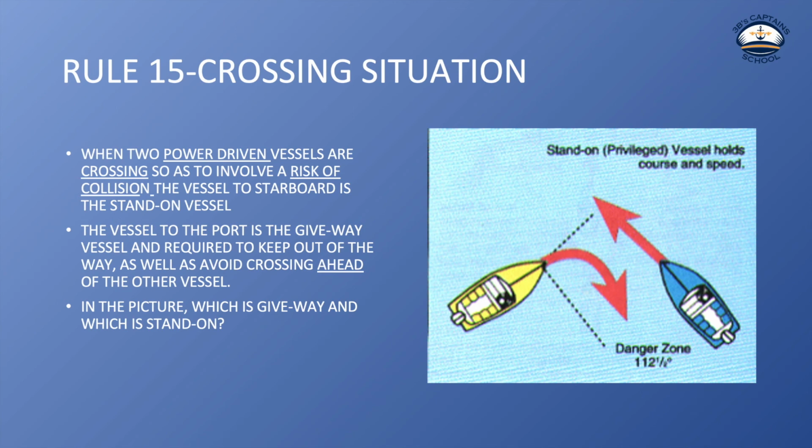So two power-driven vessels inside of one another, crossing so as to involve a risk of collision. The vessel to starboard is the stand-on and the vessel to port is the give-way.